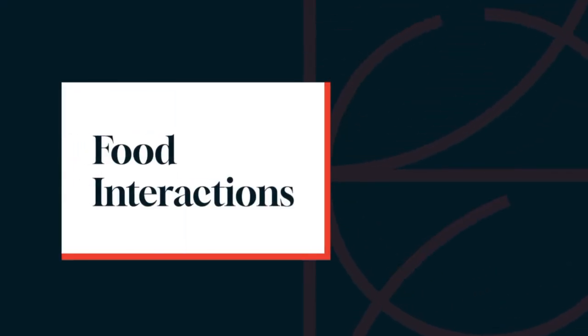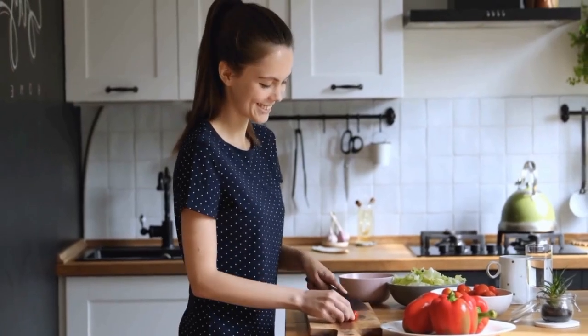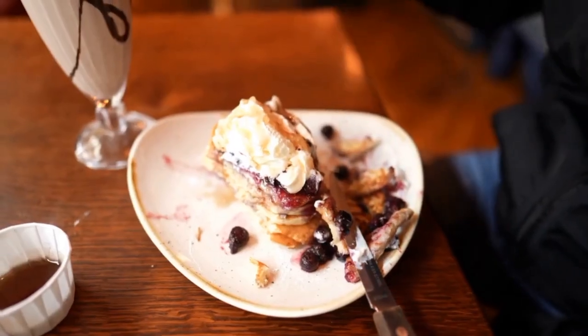Food interactions, high-fat meals, slow insulin absorption, which can affect blood sugar control. Alcohol increases the risk of hypoglycemia, especially if consumed without food.